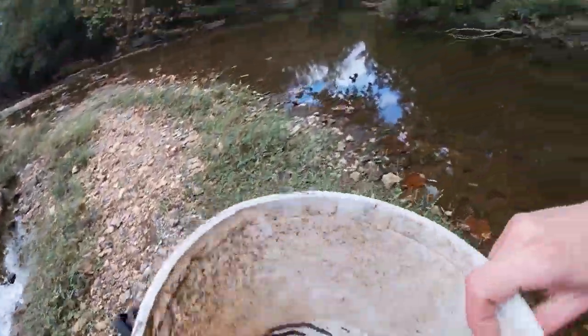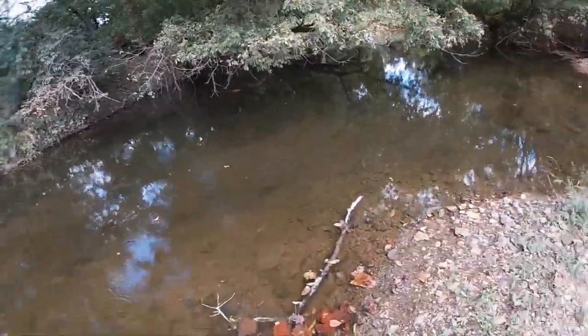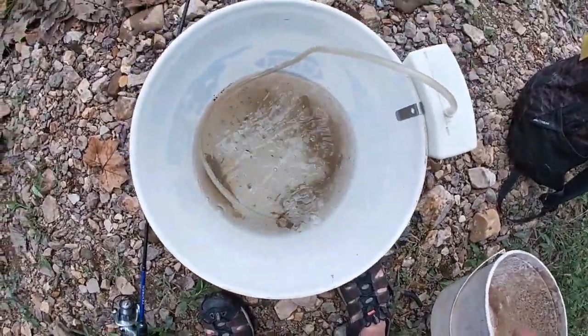I'm gonna throw these worms back now. Well, not back. I'm just gonna toss them in the water. Maybe some hungry sunfish will come get them. Anyway, that's gonna do it for us. We got three in there. Probably a little more than we need. Maybe I'll have a friend come with me later, help me catch some of these catfish.